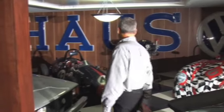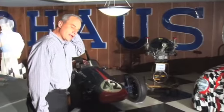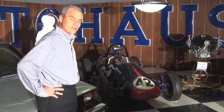Back in this corner, it's kind of an interesting corner only because this happens to be a Formula Vee race car. And this particular car was put together by a gentleman that worked for Volkswagen in the 60s. His name was Fred Zellers. He was a friend of my father's.